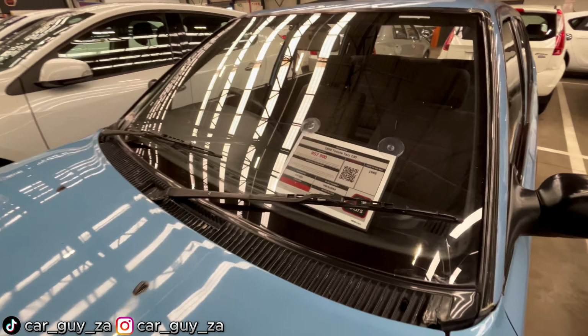Now guys, this is one of those cars that you don't care how it looks as long as it's powered by a VTEC engine. That's all that matters. Something that we want but can't afford.